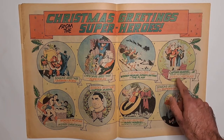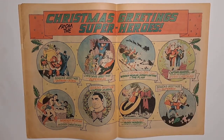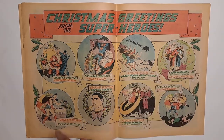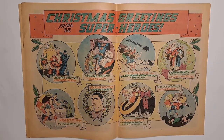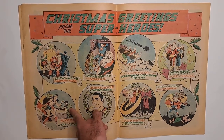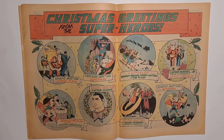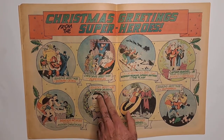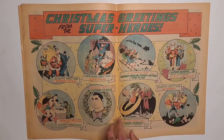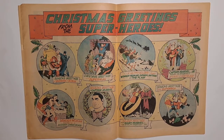Captain Marvel Jr. wishes his readers Merry Christmas. That's cool. Another Wonder Woman, so she gets two of these. Wonder Woman wishes you a Merry Christmas, with a dude that I don't know if he's gonna rob this place, but I don't know what's going on in this tableau here. Captain Marvel. Everyone else has action poses. It's just his squint-eyed face, all stoic, with his smile, I guess.